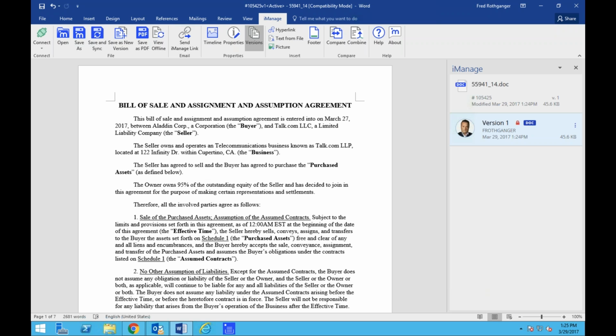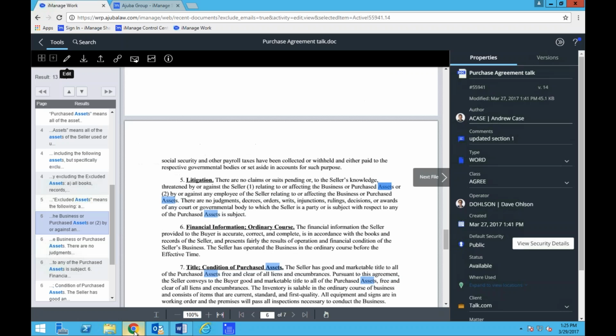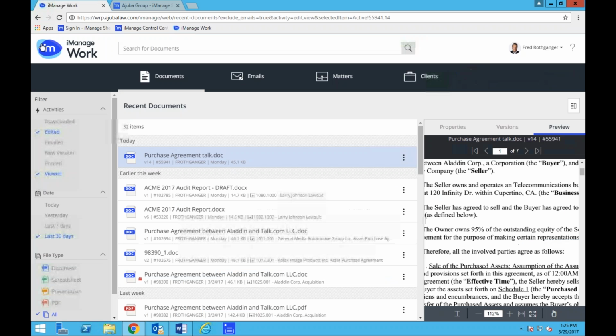I can see multiple versions listed right there, and I even have access to the timeline that you see right there for this new document that I just created. So all of that information is available to me right there. So what I'm going to do is take a step back over here to the web UI.